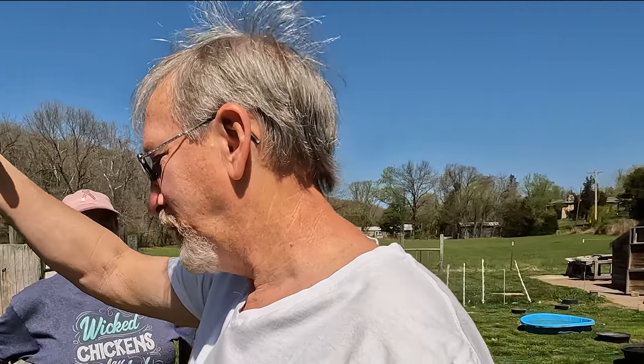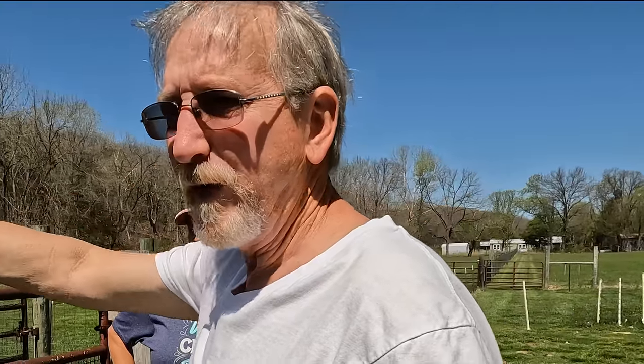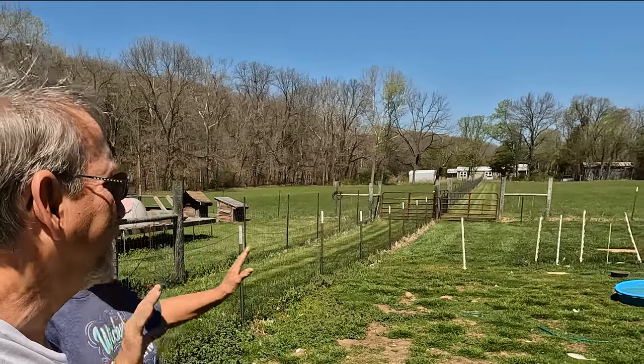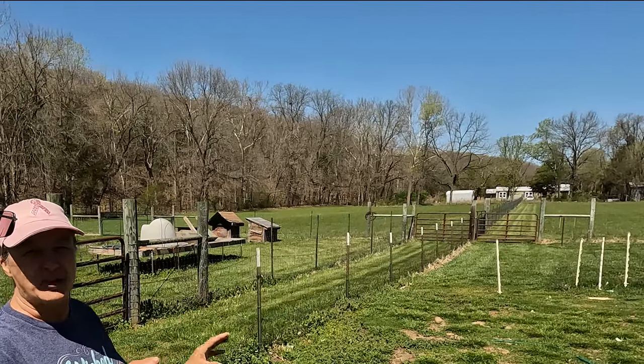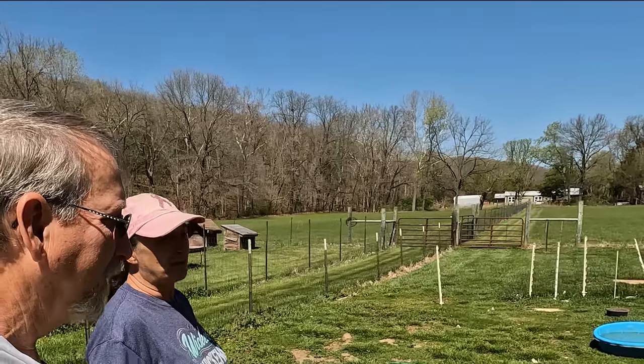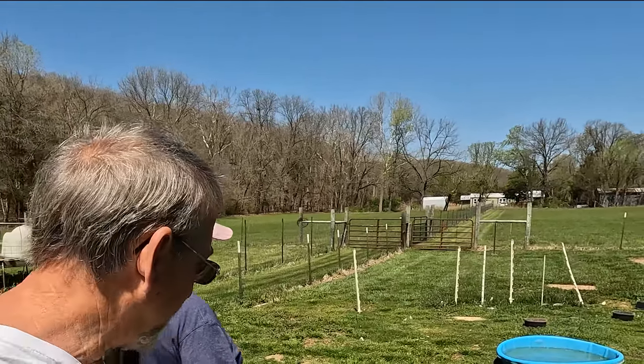When we would get new goats, we could quarantine them in one of these pens here. And remember when we wanted to see if our does were in season, we would put the buck in here and he would kind of tease the does and show us when they were ready to breed. So we bred goats for about 18 years.